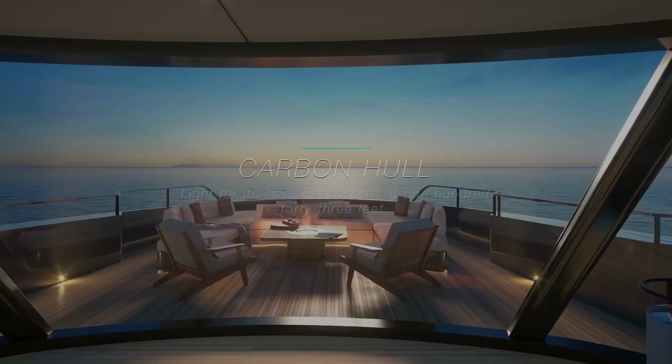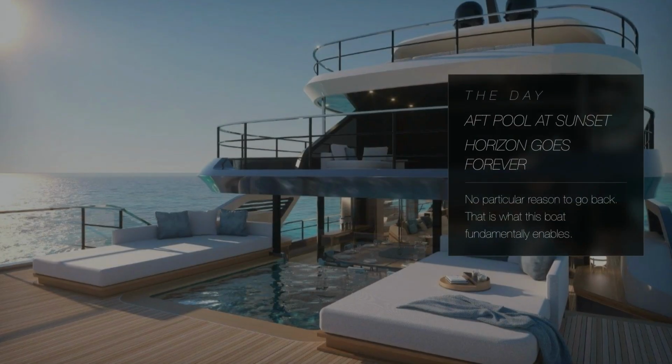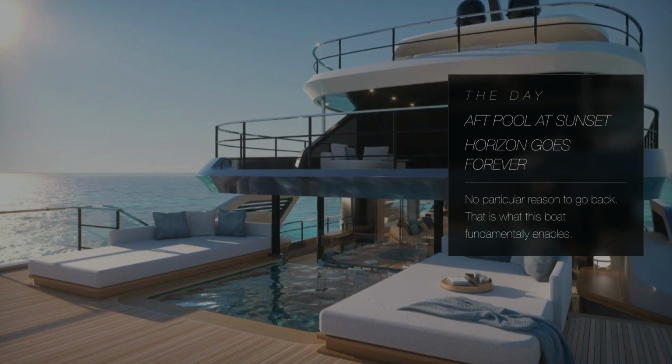4 things that matter when you're living aboard for a week. Zero-emission hotel mode. Silent nights at anchor without the generator running. Carbon hull, lighter than it should be at this length, quicker to respond when you want to move. Convertible owner suite, reconfigures for long passages or short hops. 4 independent outdoor decks. Everyone spreads out, no one's in each other's way.